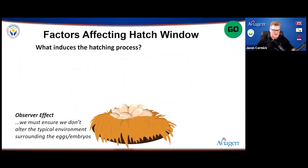Now we're going to look at the hatching process itself. So I want to explain this before I go on to the observer effect, because we want to make sure we don't change anything that affects this hatching process.